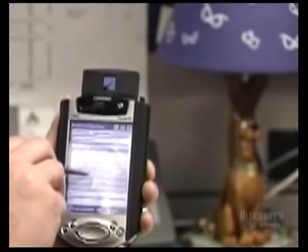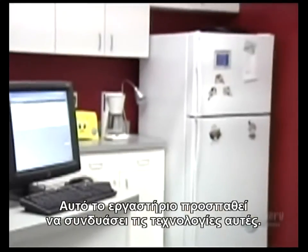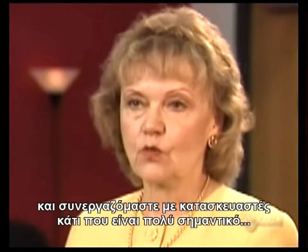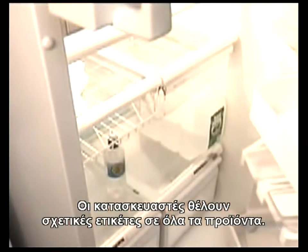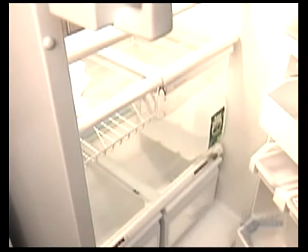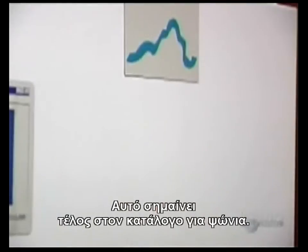Making technologies like X10 and RFID work together in the home is exactly what this lab is all about. We are solving the how to get everything to work together problem called interoperability, and we're also working with manufacturers on the standard side, which is again a sort of a techie issue, but it's a very important one. Manufacturers want RFID tags on their products. A receiver in the fridge could keep track of what goes into and out of the fridge. A computer could order more water when it senses that all the bottles that were put in have been taken out. And that means no more shopping lists.